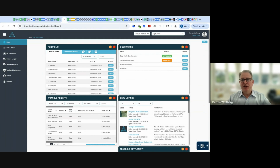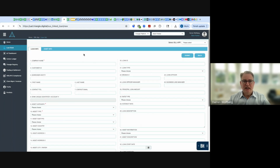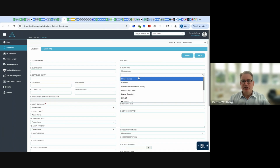As you land on the home screen, you'll see a number of different roles that are built into the system. We're going to start off with the bank role. Here you have your forms that you may want to enter: corporate profile, climate questionnaire. You're able to create a new loan and enter the different attributes. There's HELOCs, energy transition, regenerative ag.